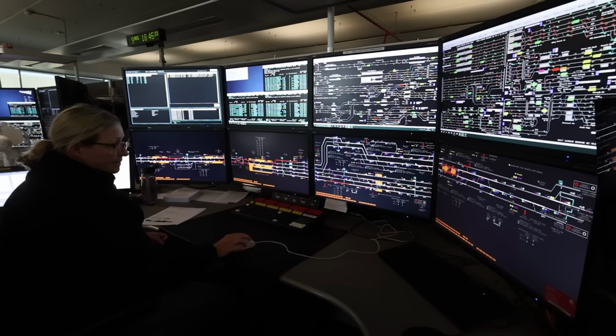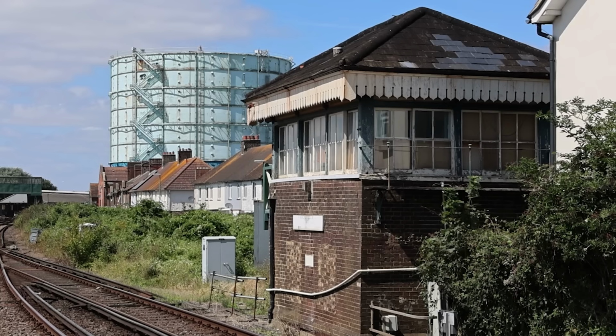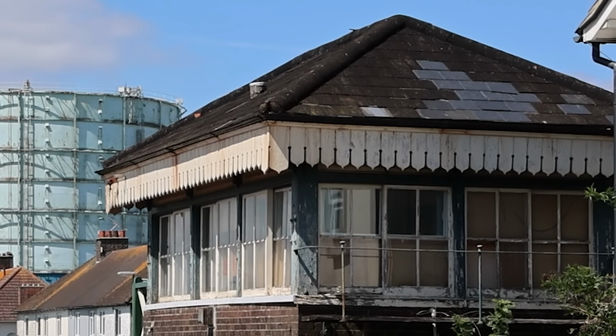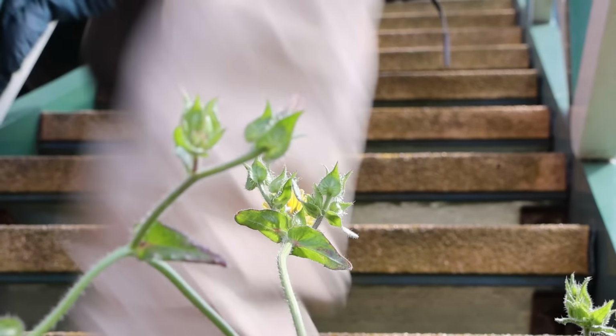opened in 2014. But our first stop is Littlehampton to visit this Type 2 signal box built in 1886 by the London, Brighton and South Coast Railway. It's now Grade 2 listed, but is still very much in operation today.